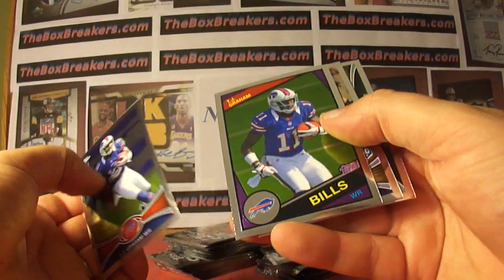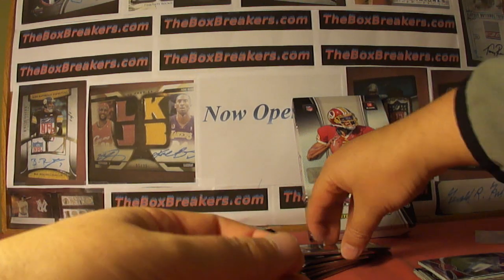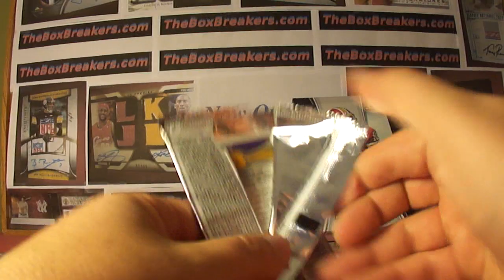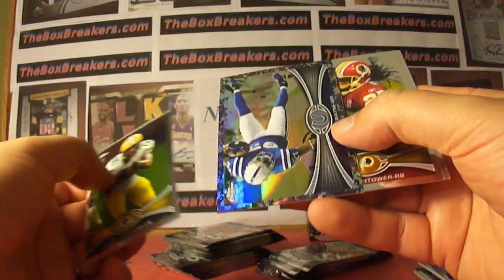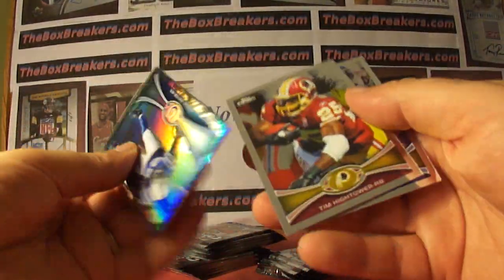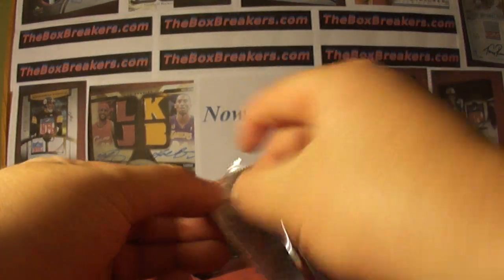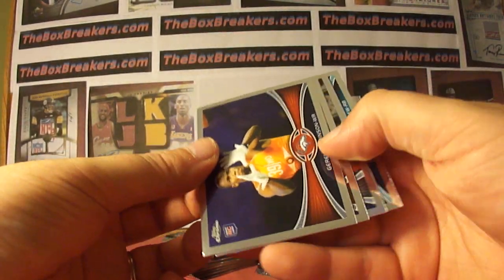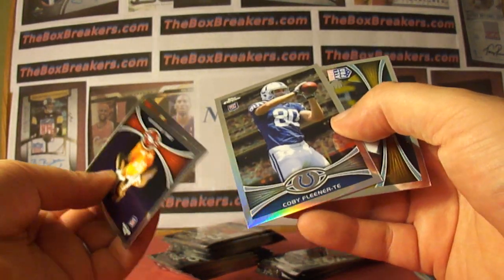T.J. Graham, Bills. So some autos are stickers, some are on card. Casey Hayward, Packers. There's a Reggie Wayne for the Colts, numbered to 499, refractor. Jarrell Robinson, Broncos. Brandon Thompson, Bengals. There's a Kobe Fleener refractor.